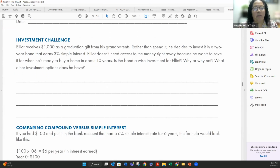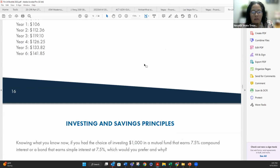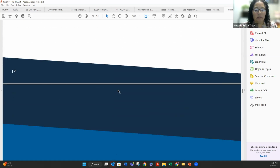Investment challenge. Elliot receives $1,000 as a graduation gift from his grandparents. Rather than spend it, he decides to invest in a 2-year bond that earns 3% simple interest. Elliot doesn't need access to the money right away because he wants to save for when he's ready to buy a home in about 10 years. Is the bond a wise investment for Elliot? Why or why not? What other investment options does he have? More questions also that can help them put the knowledge that they've learned to use.